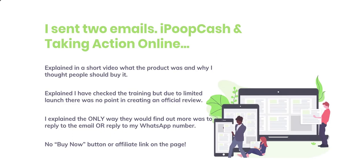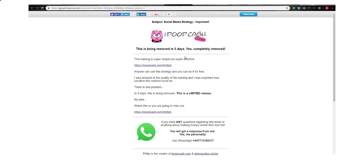I sent out 2 emails to my 2 separate lists. I explained what the situation was. I told them about the product. I told them that the only way they could find out more information was to reply to the email or to add me on WhatsApp. That initiates the engagement. That makes them come to me. It will result in fewer replies, but the replies you do get are much more engaged and will result in a lot more sales. And these were the emails I sent.